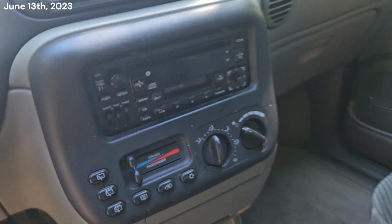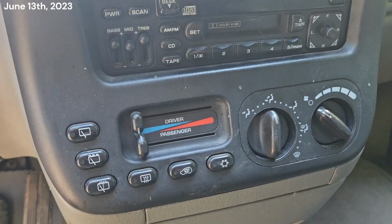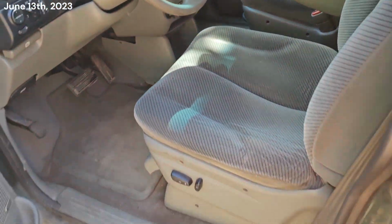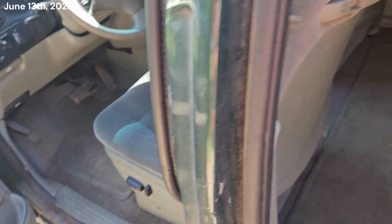But this has dual climate control, AC and everything. It does all work. What else do we got? Driver power seat. So we're really fancy. I got some floor mats in it. I used to have some rubber floor mats. I took them out and put them in something else. I don't actually remember what I put them in. I didn't have this floor mat before, so that's cool.